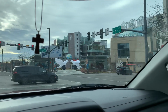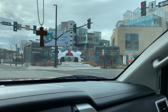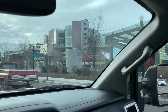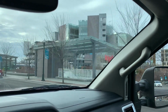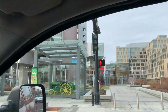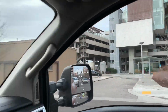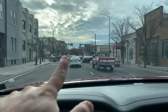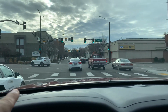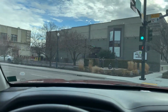And there's another look at JUMP, Jack's Urban Meeting Place. Really a nice community center for all kinds of events. They have community classes. They have a tractor museum. Just a really cool place called JUMP. All right, so now we're turning left on Myrtle, the eastbound one-way corridor going through downtown Boise.